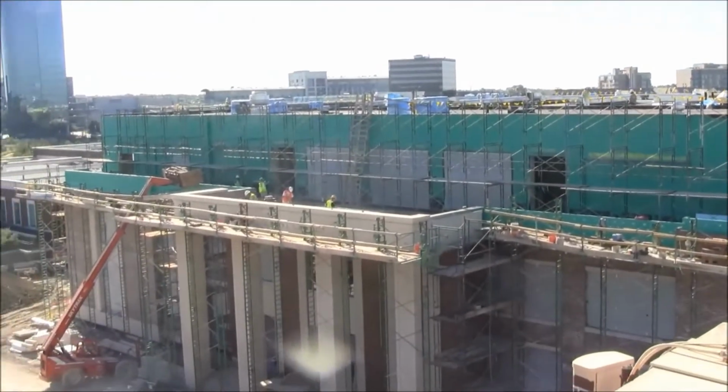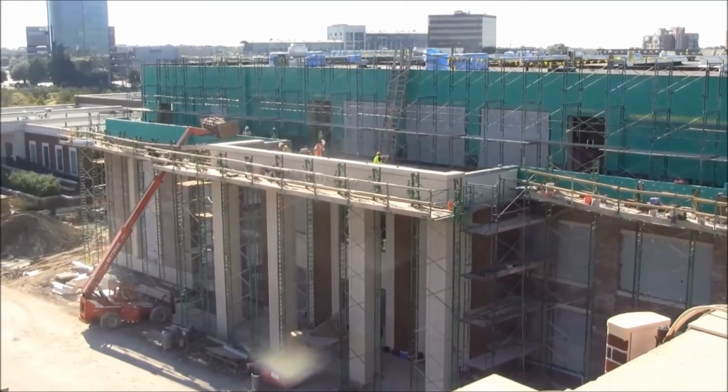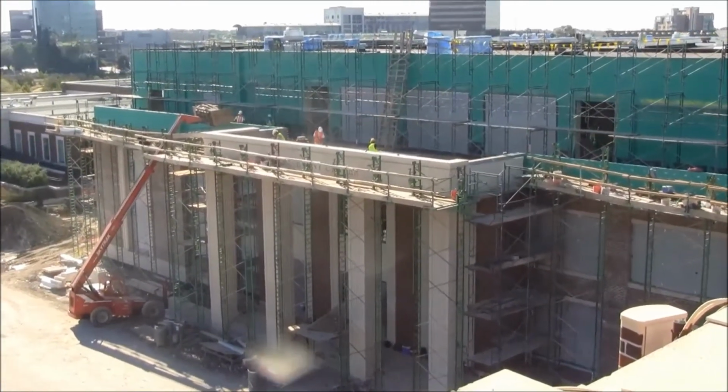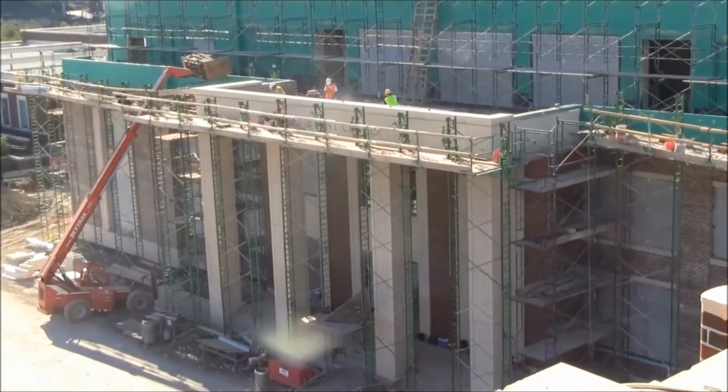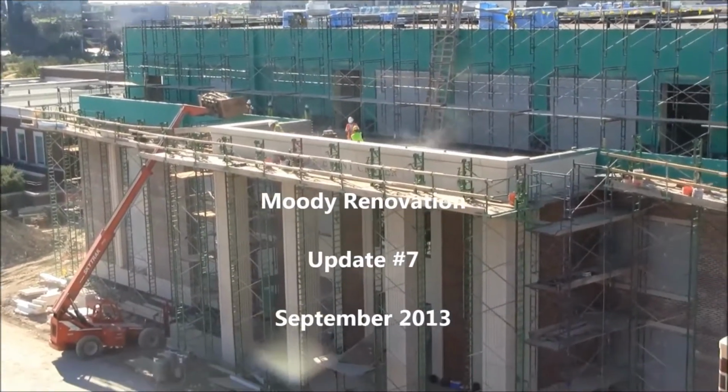a beautiful view of the exterior of the building to let you see all the work that's been done since our last video update. As you can see, the brickwork is almost complete. Finishing of the cast stone is all being put in place, and this should all be done here by the end of this month. So we're officially in autumn, and you can see the weather is beautiful.